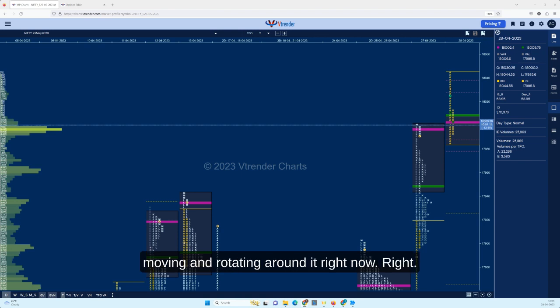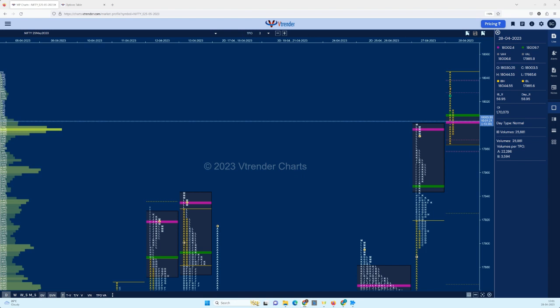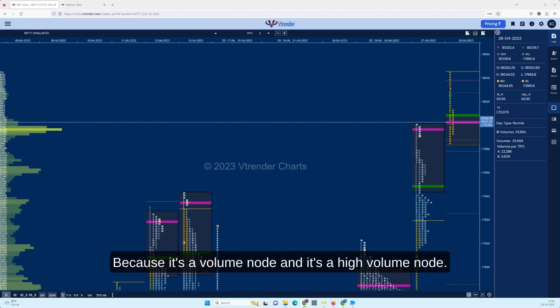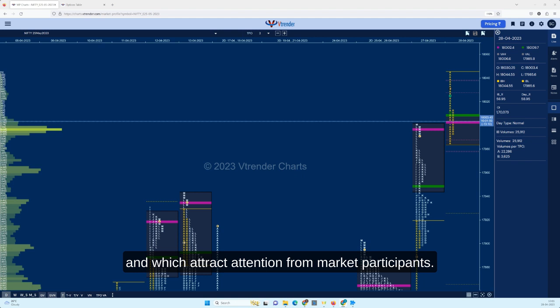moving and rotating around it right now, right? So that's the point where the max rollovers happened, also what we call the RO point, and pay attention to it as we move in the early few sessions of May series. It's got a pivotal role to play. Why? Because it's a high volume node, and as you know, high volume nodes are the ones which attract price and attract attention from market participants, right?